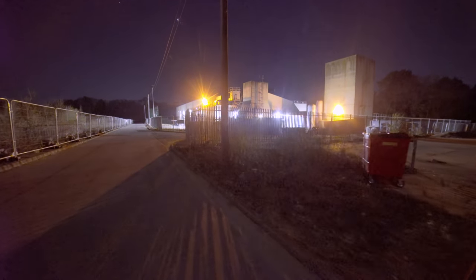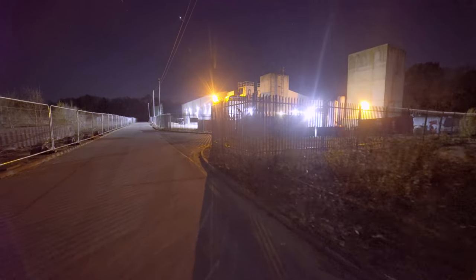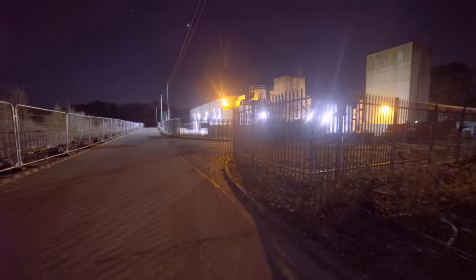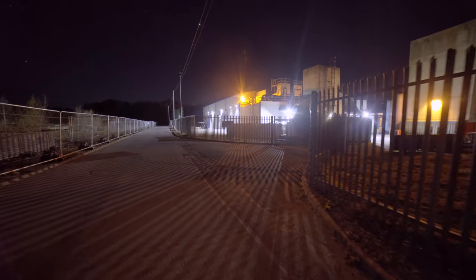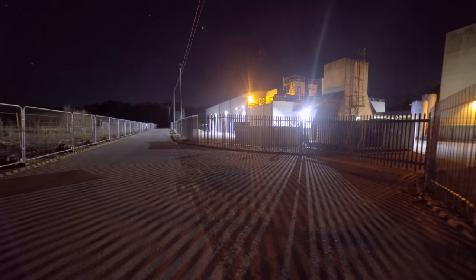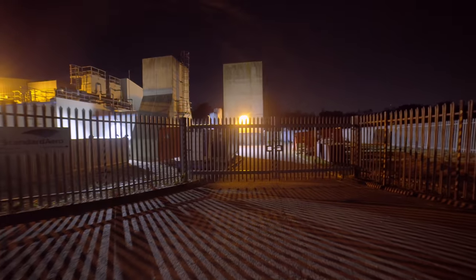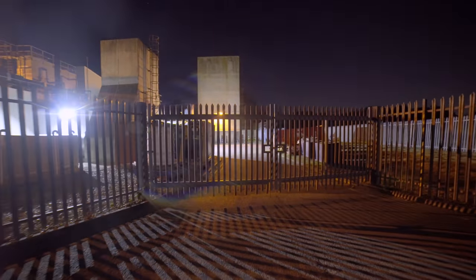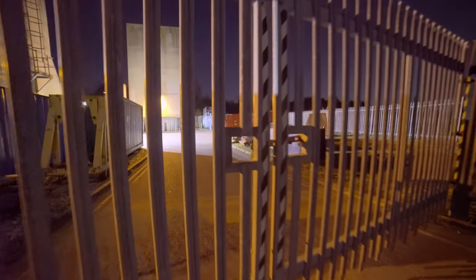I don't think there are any vehicles here. No. Looks like loading bays for lorries. I thought that was an alarm going off for a second. It's a bird, yeah. So this doesn't have a lock on it. There's no lock on the gate, I don't think. Or is there? Oh yeah, there is.